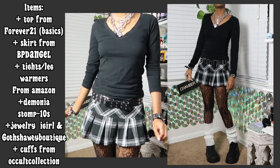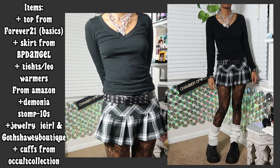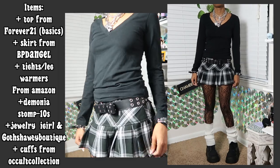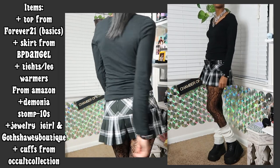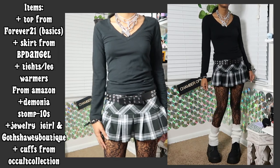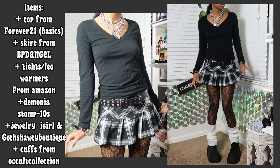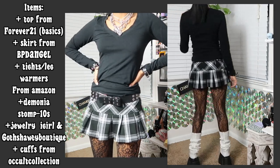this outfit has a long black long sleeve v-neck from Forever 21, I believe, or H&M, but I think it's Forever 21. And I got a grommet belt from Amazon, and the skirt is from Mercari, and I will put the seller's name up there. And then the jewelry, once again, is from the same shops. And then the cuffs are from another shop on Depop too, which makes the best leather jewelry ever, and I'm about to buy more, so yeah.